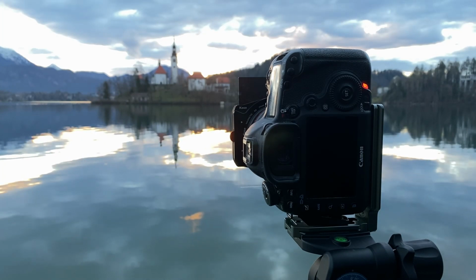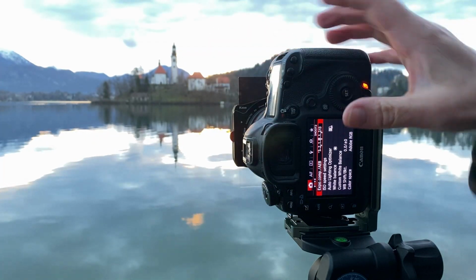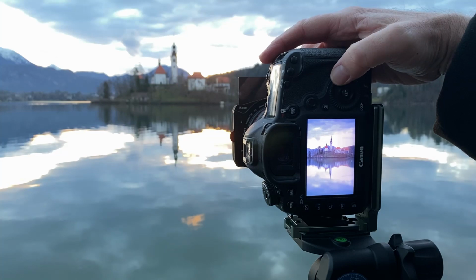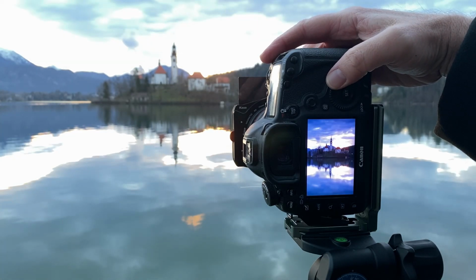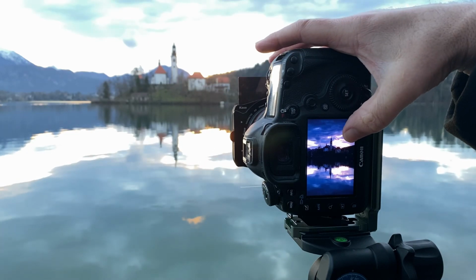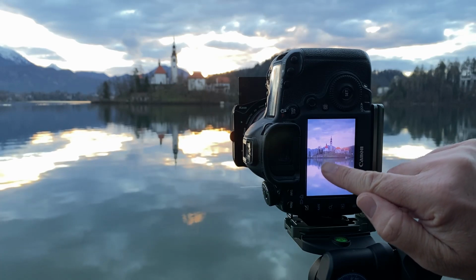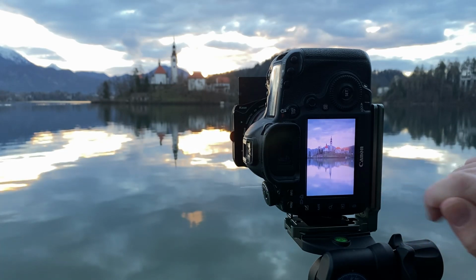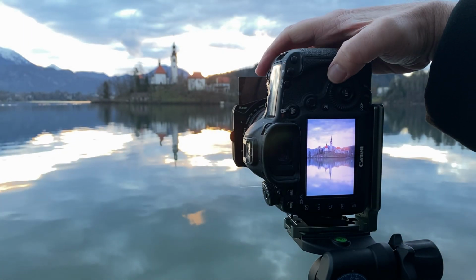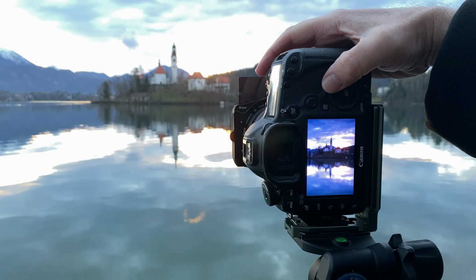1, 2, 3. So if we now look, there we go. Now there's my nominal exposure, there's my darker exposure to get more detail and color in the sky, and my brighter exposure to get more detail here on the island church itself. So if need be, I can do some exposure blending in post-processing.